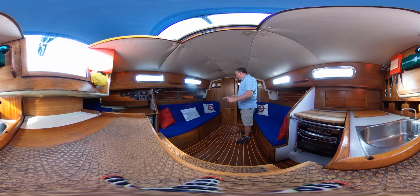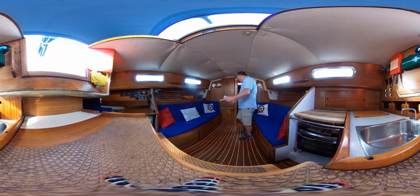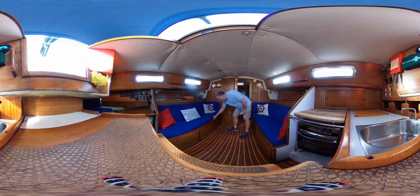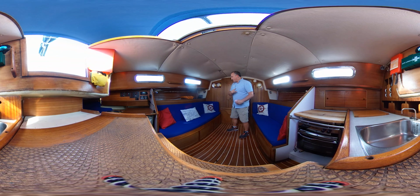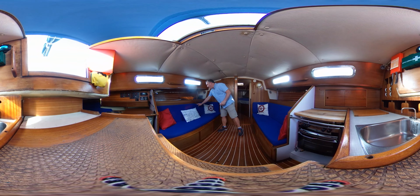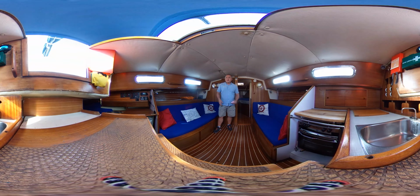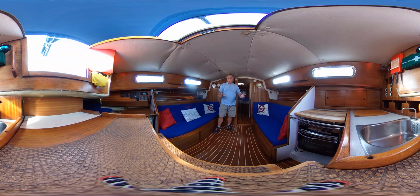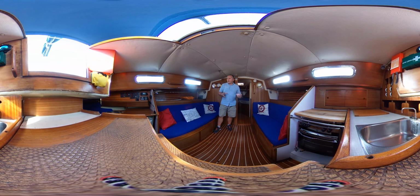On the port side, not quite a mirror image. The berth is slightly longer, I think, and I believe it makes into a double as well. I think this all pulls out, and we've got a board that goes in, subject to confirmation. But again, we've got storage behind, storage underneath, deeply fiddled shelf, etc. Nice open compartment, darker material, darker wood. But it just feels great.